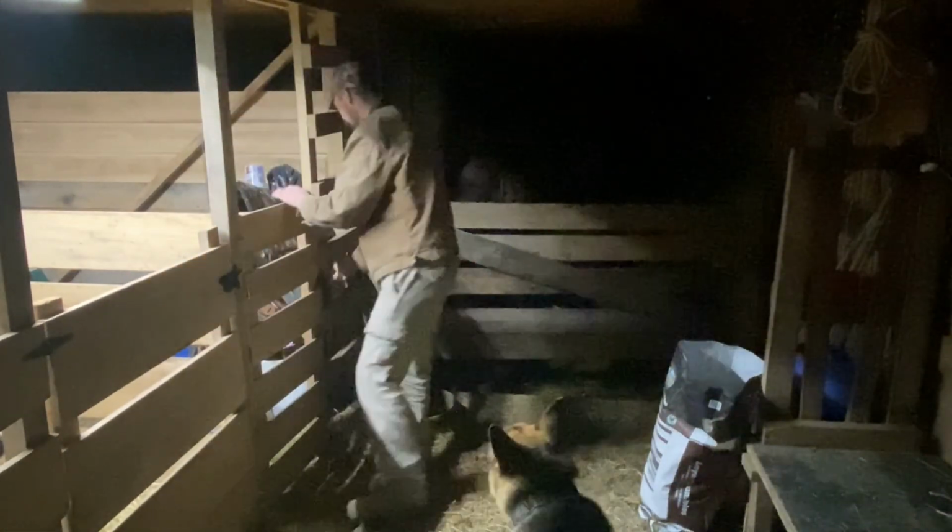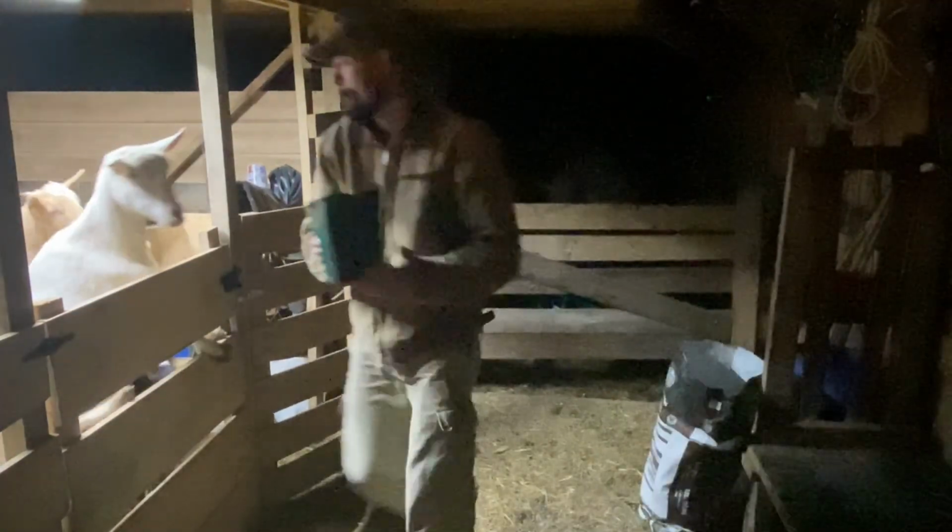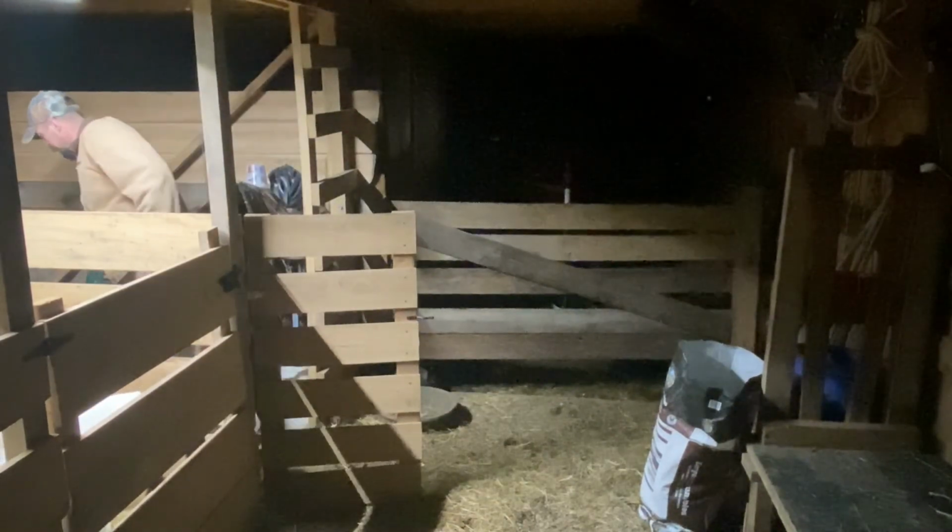And I give them another scoop of grain. Get in there, Daisy, you be nice. You all probably won't be able to see very well, but we got Sweetie Pie in there. And Jasper will come as soon as she goes in her stall. She likes to boss him around until she gets in there. Oh, you're bad. Little attitude girl. Come on, Daddy.